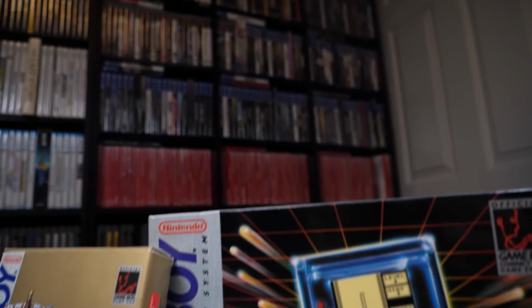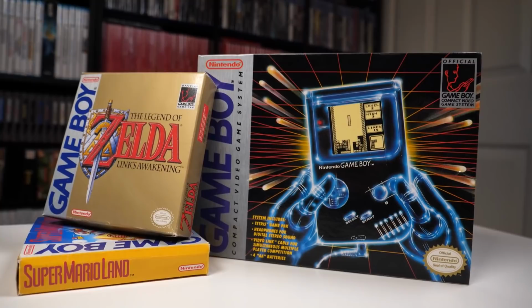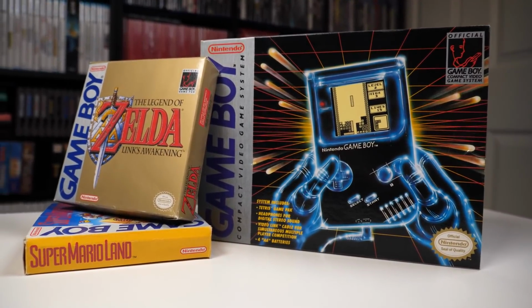And with me being a fairly big collector, I would say, I go to a lot of thrift stores and things like that to try and find games. And even I didn't believe what I happened to find at a garage sale. This right here is an original Game Boy from the 90s, from 1989. I'm not sure exactly, but it's around that era, and it is still sealed.